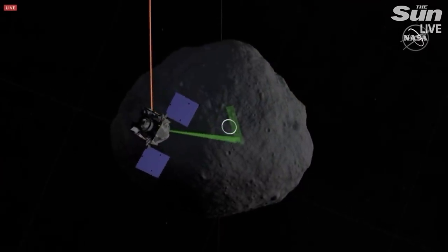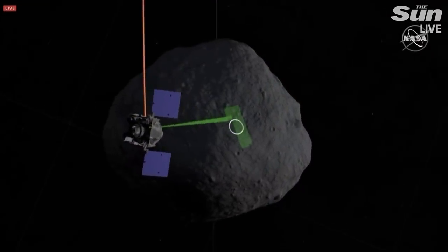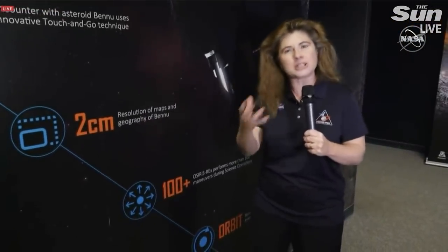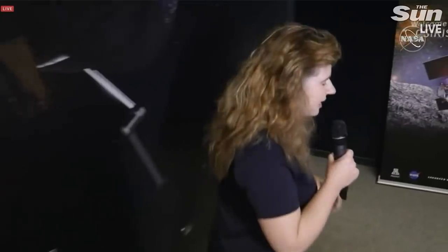There also are some wonderful maneuvers. Bennu is going to be the smallest object ever orbited by a spacecraft. That means there are lots of maneuvers you need to do to orbit something that doesn't have very much gravity. So there are a lot of really innovative techniques that we're going to be doing with Osiris-REx. So it's been a relatively long journey. As I mentioned, about 2 years to get out to this asteroid.